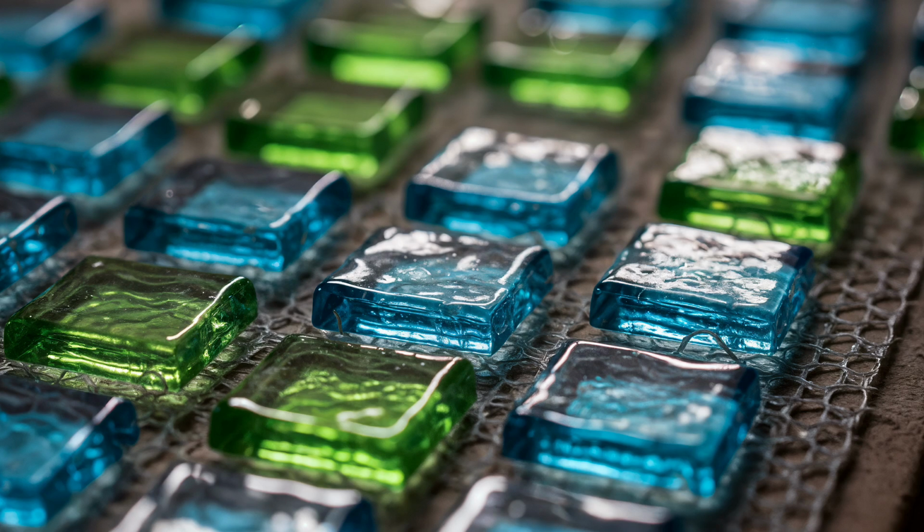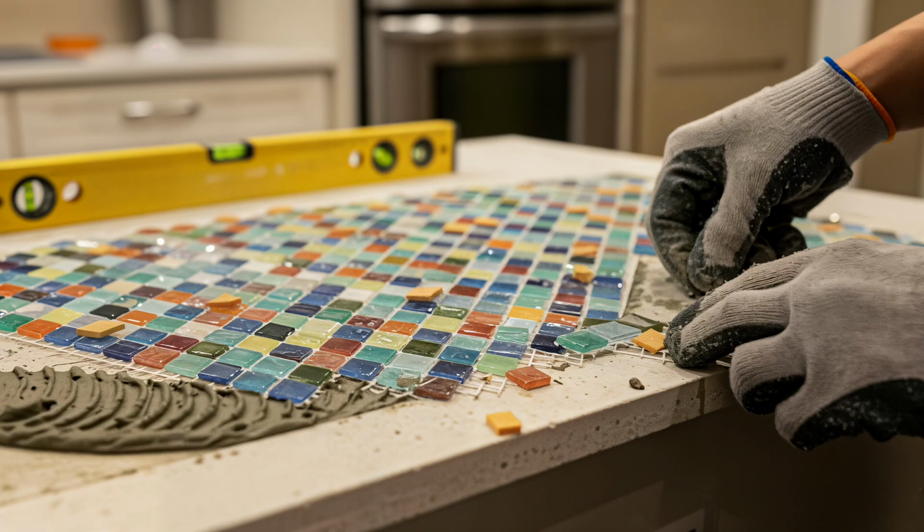Having said that, it is typically installed by being mounted on mesh backing, which makes installs significantly easier, especially if you're doing it yourself and you're not a professional. Overall, glass tile is excellent when used in small doses to add visual interest and contrast.